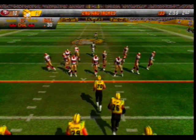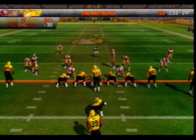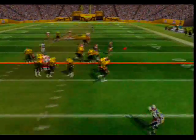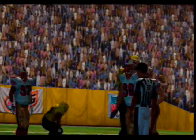Ball on their own 30. Ball on the 30-yard line. Keep it up. Out of the I formation. Play hard and fast. On the ground. They'll go with a play fake, throwing it away. He didn't want to risk an interception and decides to throw it away.